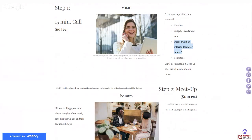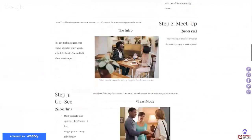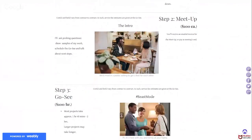I try to keep it to 30 minutes. People don't always keep it to 30 minutes. So fine, 30 minutes to an hour. It's $100 for that one block. And then I've got to go and see my other clients and my other meetups and my other go-sees and so on and so forth. Perfectly fine. And so the meetup, moving forward, is at a public place. And I always have it at a public place.